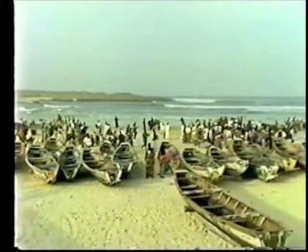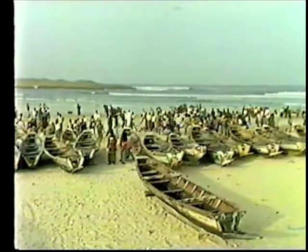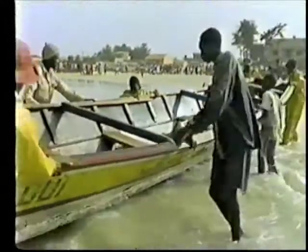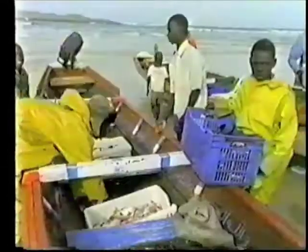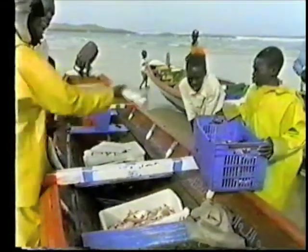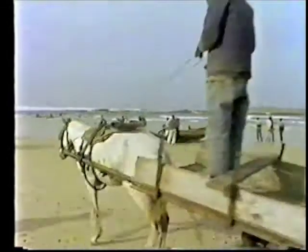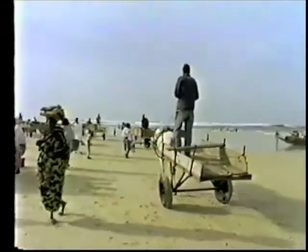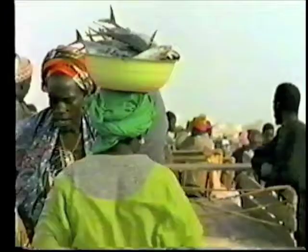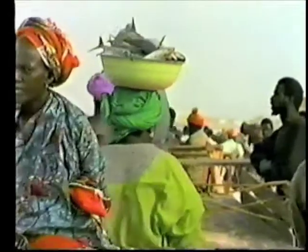Since almost the beginning of humankind, people here on the coast of West Africa have been making a living from the sea. But about 4,000 years ago, they were threatened by a deadly disease. Today we call that disease malaria. The fact that people are still living here is a testament to evolution. In fact, to the power of a single mutation.